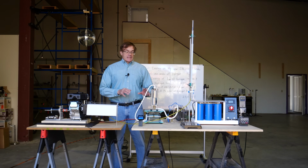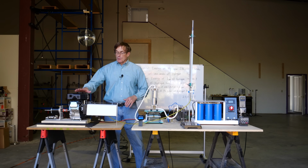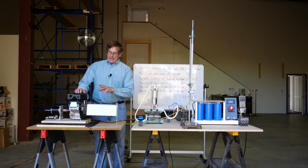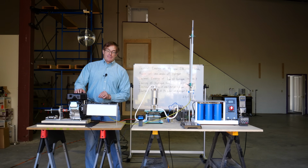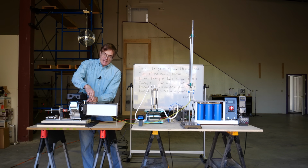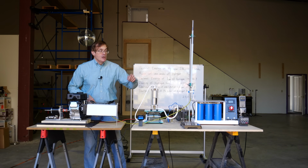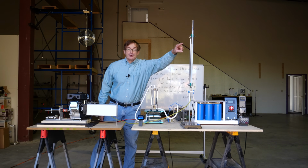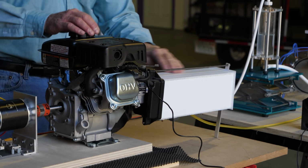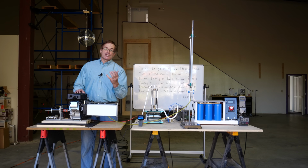All right, so to test the effect of the adding of the HHO, we have to get a baseline. What we're using here is a 79cc or 80cc Harbor Freight 4-stroke engine. This engine has had its fuel tank disconnected, and I'm running this long fuel line over to a 100 milliliter burette.